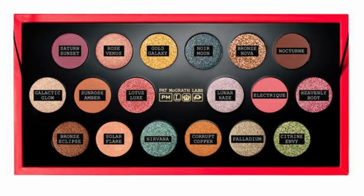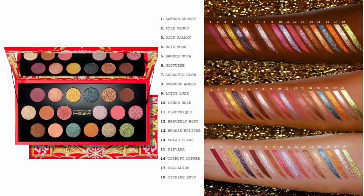I think this looks absolutely stunning. I love the packaging. I think it's gorgeous. I love the red. Very, very festive. Very ideal for Christmas, for holiday, for a gift. A luscious, gorgeous gift for someone who loves Pat McGrath.